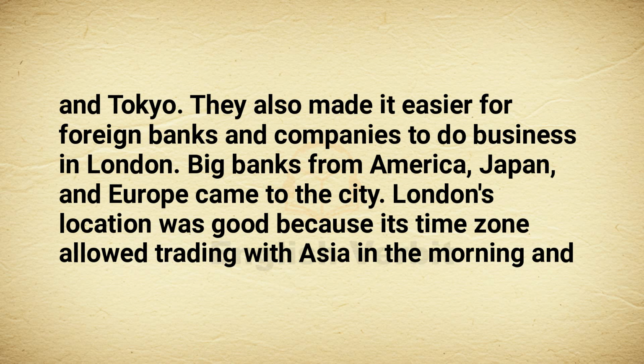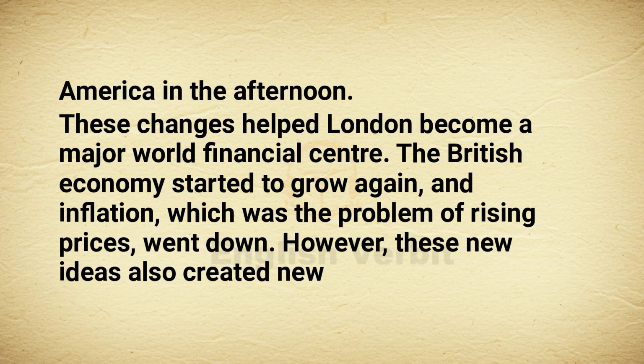Big banks from America, Japan, and Europe came to the city. London's location was good because its time zone allowed trading with Asia in the morning and America in the afternoon. These changes helped London become a major world financial center. The British economy started to grow again, and inflation, which was the problem of rising prices, went down.